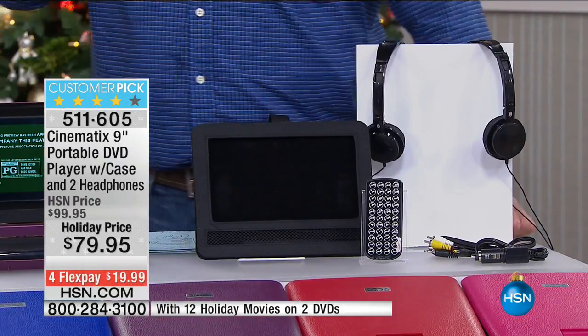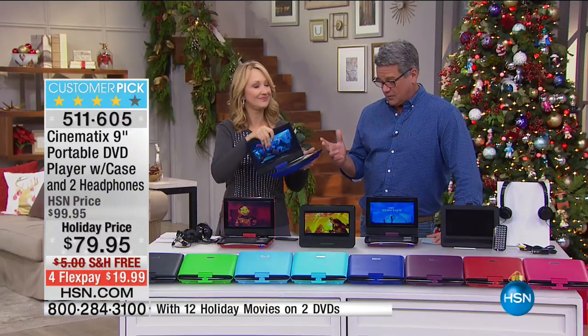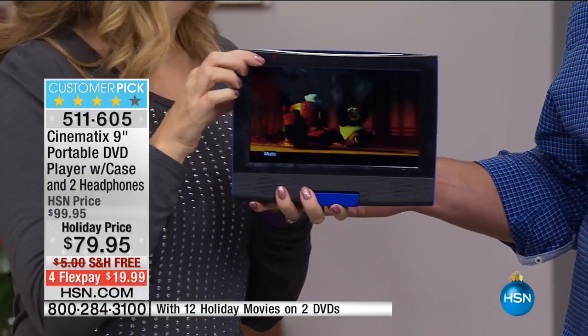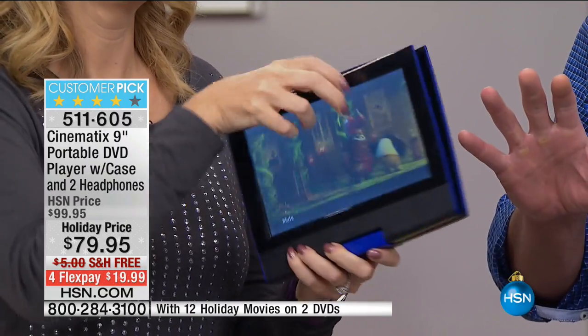I love it. Lori and I have presented this many times with you before, as opposed to other players that we've done. And I actually bought one off our network when I was first here years ago. Right. They were more expensive. They were like $129 when they first came out. Thank goodness technology's come a long way.